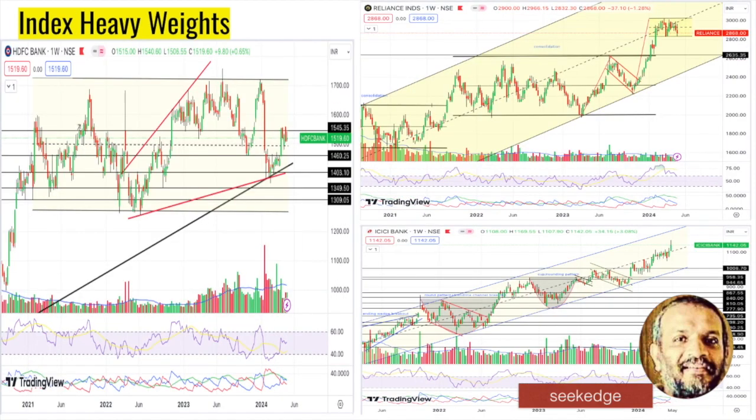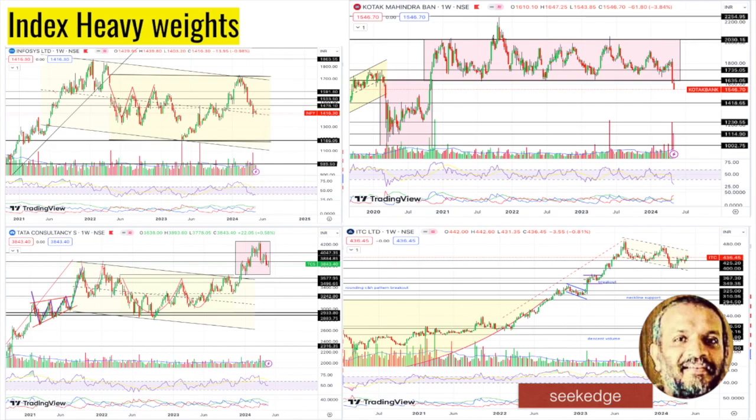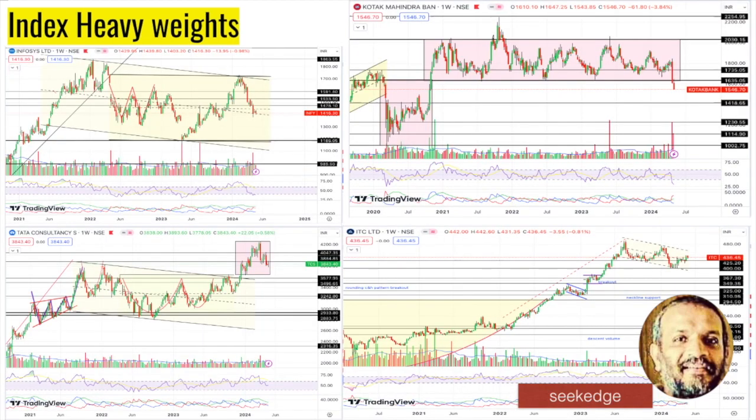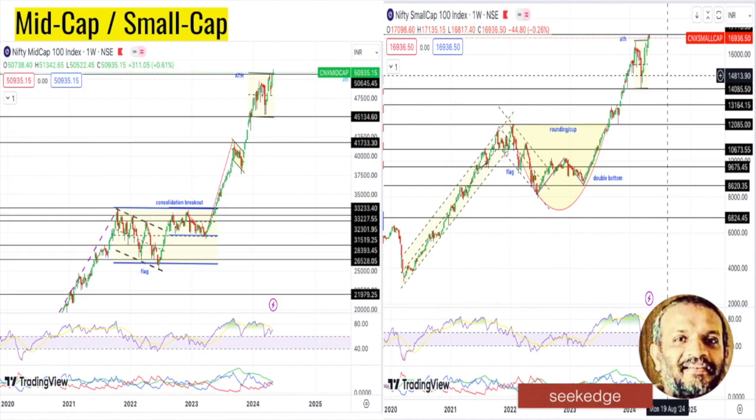So only ICICI Bank is holding the market in the bull zones, but we have Reliance and ITC with reasonably good bullishness emerging in them, giving an opportunity to get in. But we have troubled IT as well in the index heavyweights. That's a mixed bag, right? But thankfully, other than Kotak, we just have the IT that has fallen down into the bear zones.